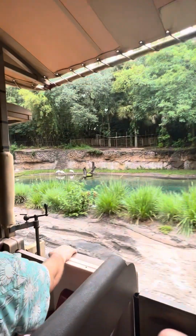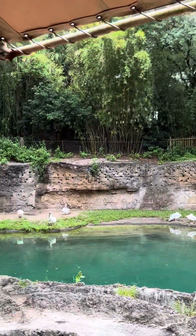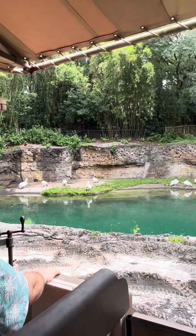These are the pink-backed pelicans. The pink-backed pelicans don't get their name from any of their feathers, but rather a pink spot that shows up underneath them during mating season. They are colonial nesters and nest in pairs of 20 to 500 every year.